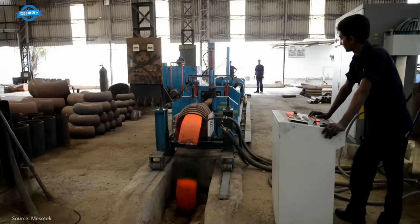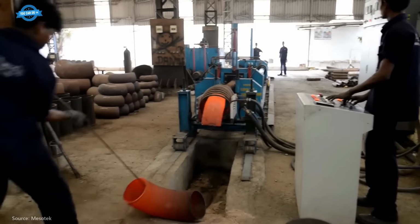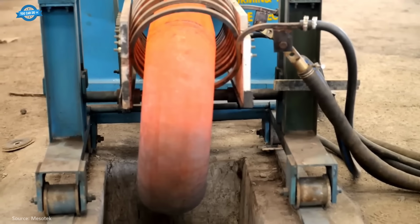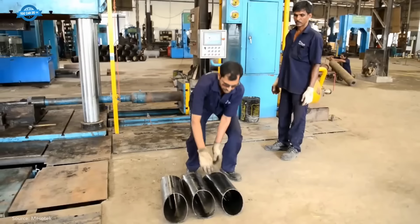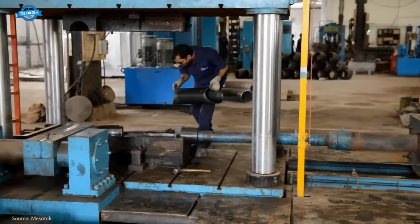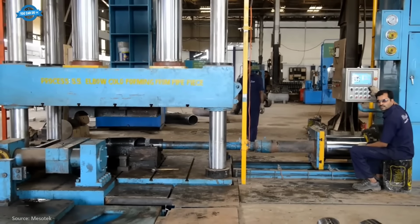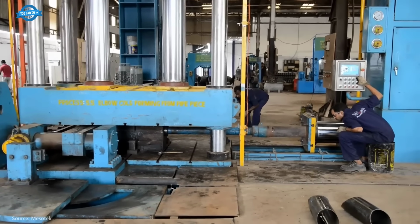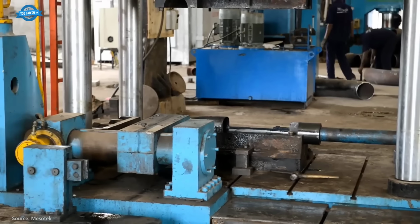Key machinery used in manufacturing. The industry employs a range of specialized machines for manufacturing pipe fittings. Induction mandrel plant, up to 24 inches, used for seamless bending of pipes, enhancing durability. T-forming plant, up to 12 inches, ensures high-pressure fittings production. Elbow making plant, 4 to 20 inches, produces seamless elbows essential for piping networks.